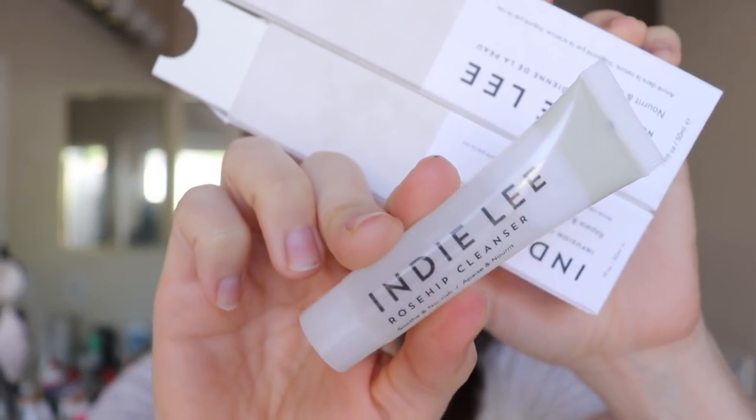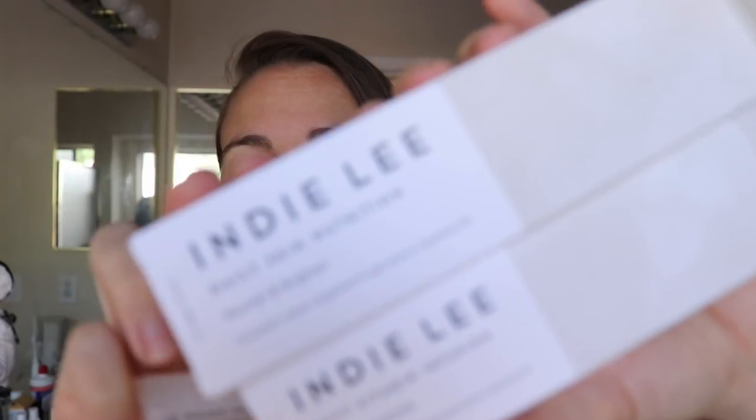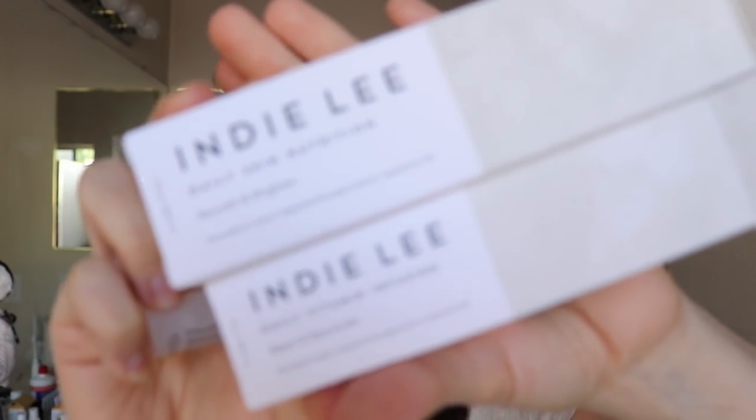So the little deluxe size in the box is the Rose Hip Cleanser to soothe and nourish. Then it also came with the full sizes of the new Repair and Rejuvenate Daily Vitamin Infusion, which is an oil, and a full size of the Nourish and Brighten Daily Skin Nutrition, which is the moisturizer. So these are 2 of their newest products. They were just released, I want to say a couple of months ago. I don't quite remember. I remember seeing them announced.